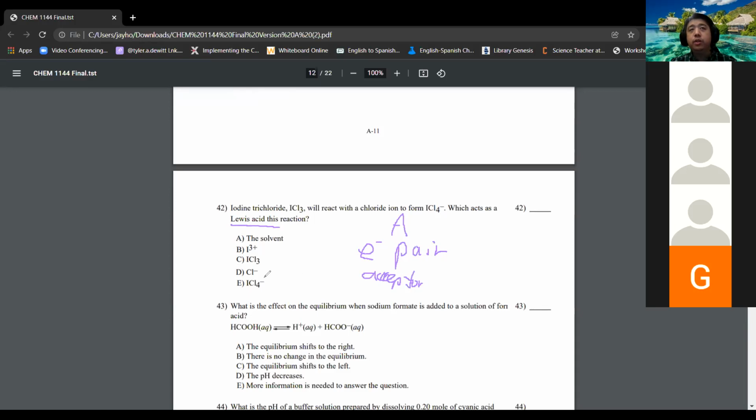So out of all these choices here, which one of these can still receive an electron pair? And the answer is actually going to be this one right here. Okay. It definitely cannot be anything that is negative because they cannot receive any more electron pairs. All right. Any questions? And we don't know what the solvent is.